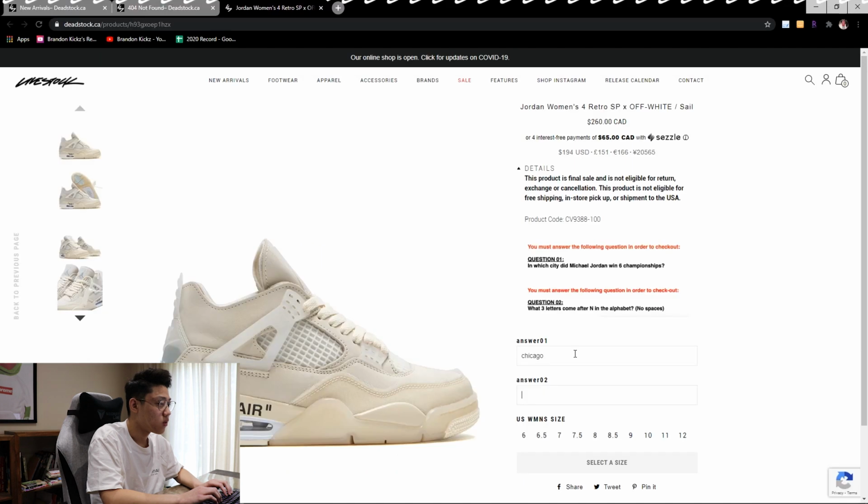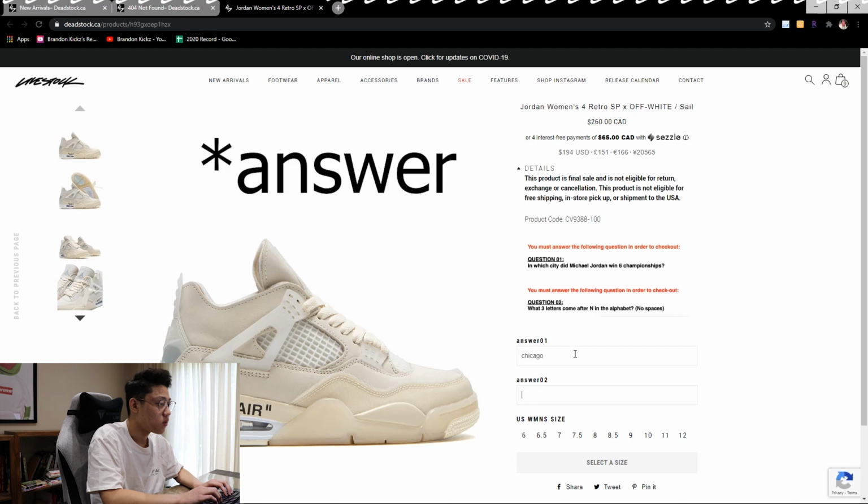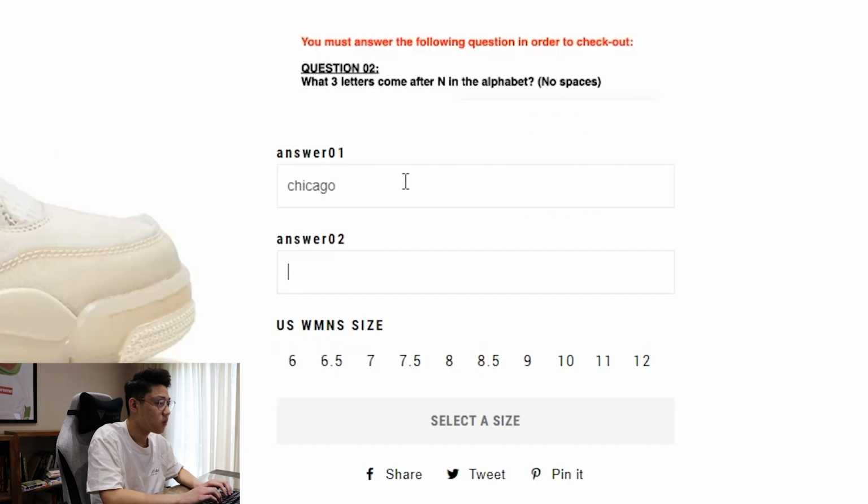Alright, so before we continue on with the Off-White Jordan 4 Livestock drop, you guys will see in the second question I answer the question with some stupid questions, so don't be flaming me or dissing me in the comments. My brain completely shut off during a manual drop, and that's what happens to everyone, so please don't diss me in the comments, man.